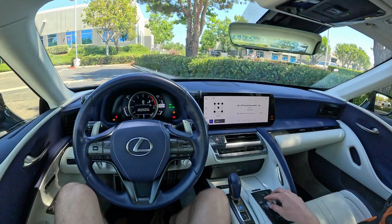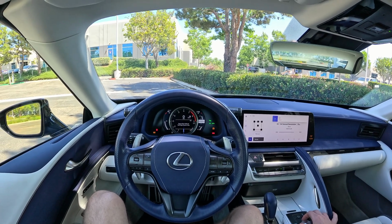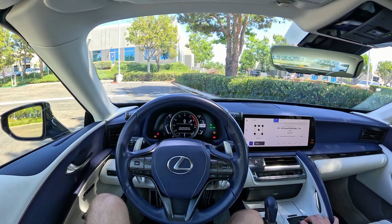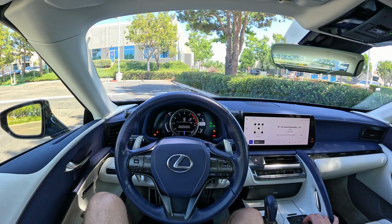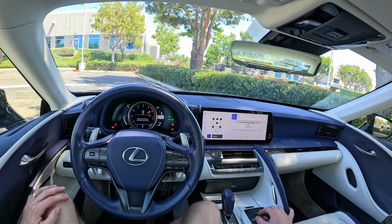Channel configuration test. Left. Center. Right. Left surround. Right surround.